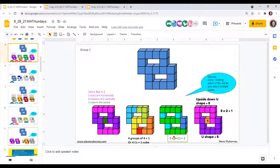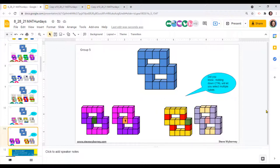One of my favorite things to do when I am doing cube conversations is to compare two that are similar so that kids can start to get some strategies for thinking of these. And so if you wanted to join me down on slide 11, I'm going to show two that I thought were similar in strategy.